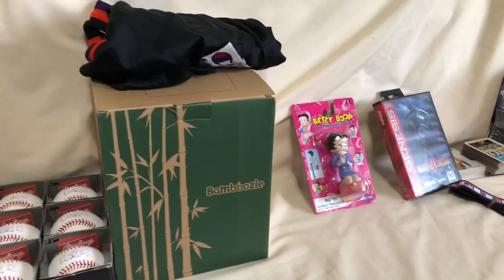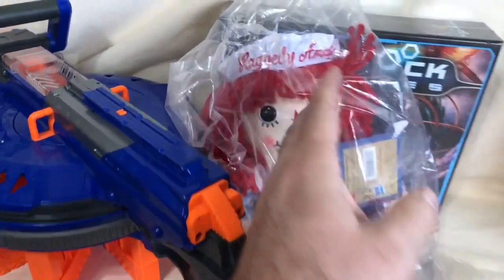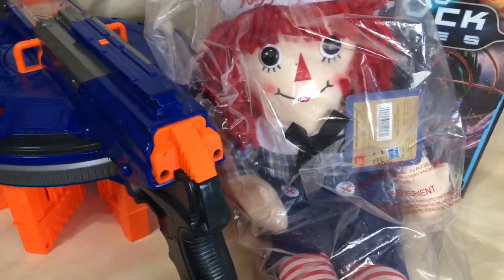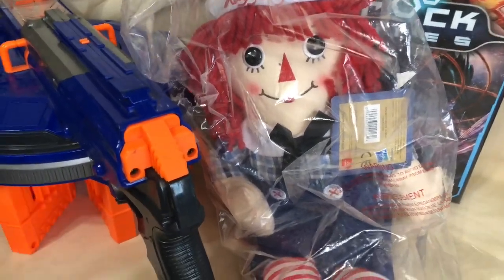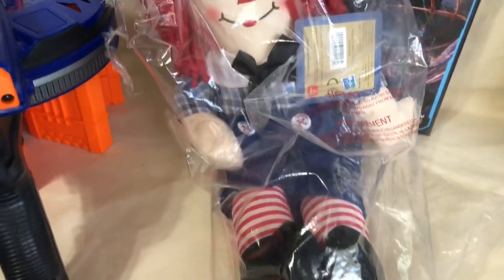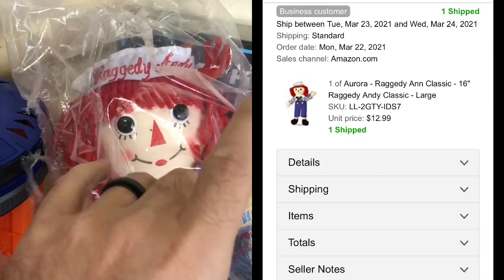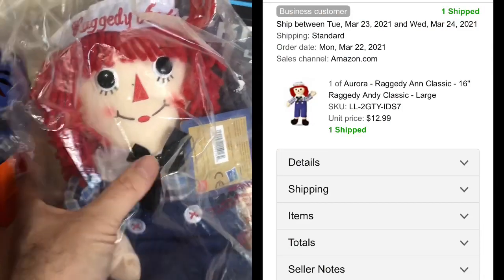Let me pull the few Amazon orders I have too. All right, we got the 3 Amazon orders here. First up, we have this Raggedy Andy. I almost didn't buy this at the store just because it's Andy. Andy doesn't seem to sell as good as Raggedy Ann, and definitely the 2 of them do not sell as they used to do in years past, but it was brand new with tags, protective bag, even though it's got some holes in it. This sold for $12.99 plus shipping. I think I paid $2 or $3 for it, for him.